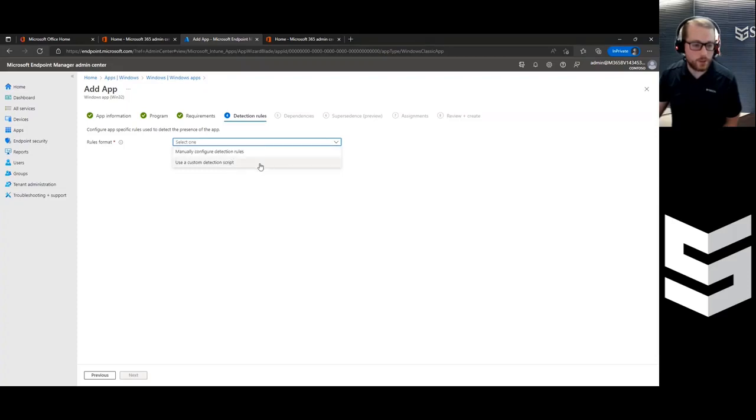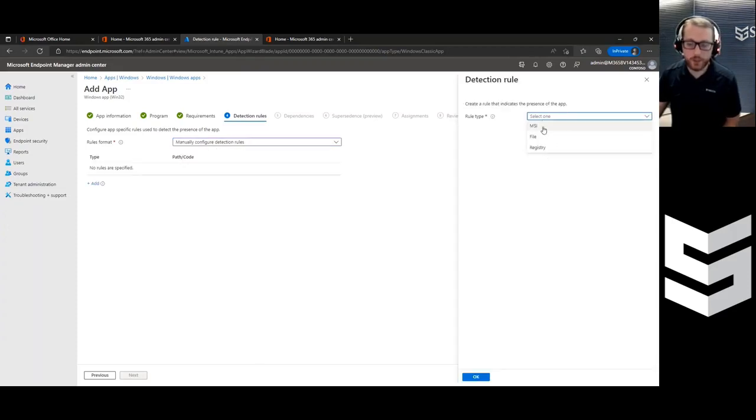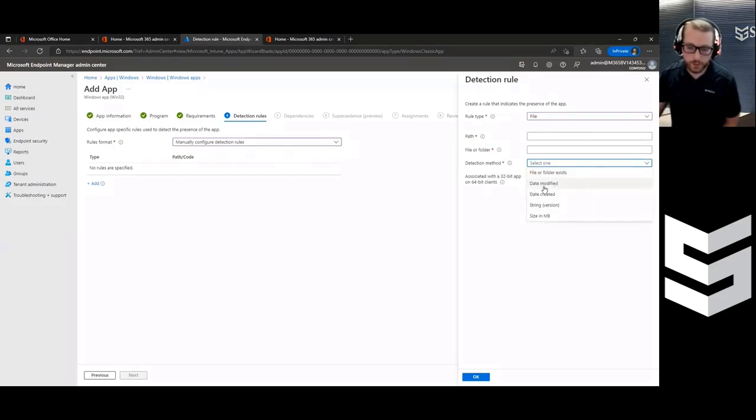If not, it's typically not too bad if you're an IT admin to figure out a manual detection rule. So here are different options. We can have it look for an MSI, we can have it look for a file, or we can have it look for a registry key. For a file, we just give it the path, file, and folder. We say, does the folder exist? When was it modified? And this is what will control the reporting back to Endpoint Manager, saying that the app's successfully installed or what's going on.